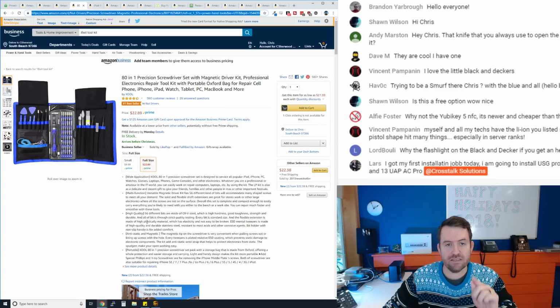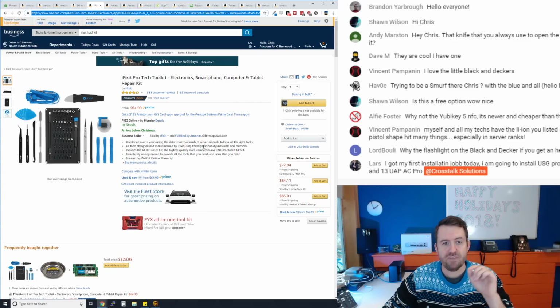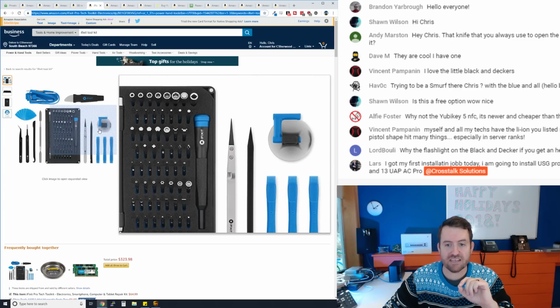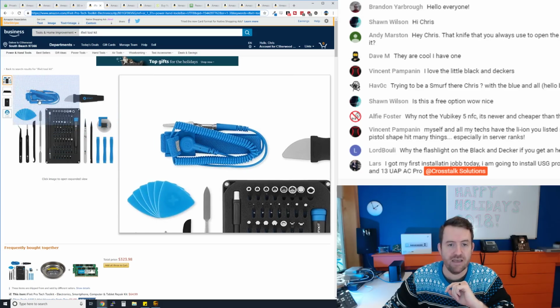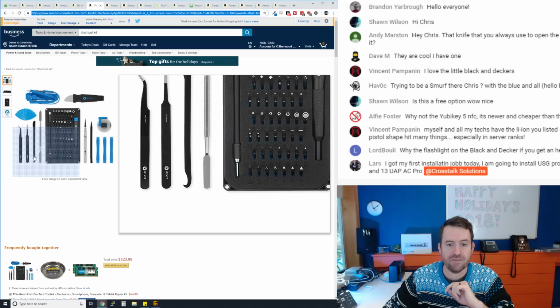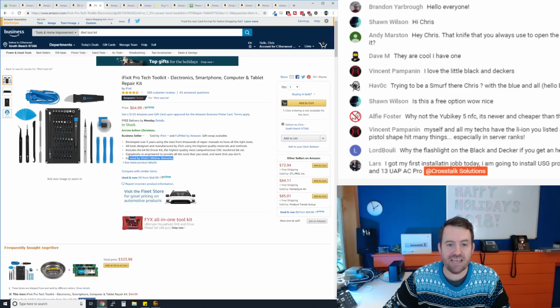Now, along these same lines, they have the iFixit Pro Tech Toolkit. The iFixit Pro Tech Toolkit is very similar. It has a couple of extra things, like this little suction cup that you get, and things like that. It's a very similar kit, but this is probably a much more well-made kit. I imagine that the iFixit stuff is a much better quality. It also has a lifetime warranty on the iFixit kit.